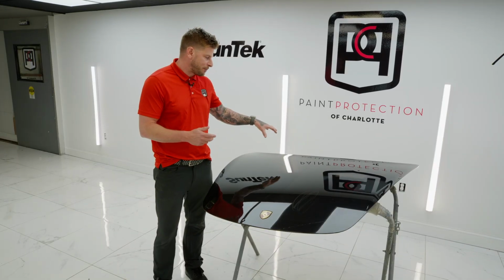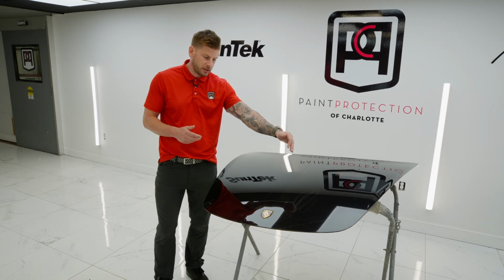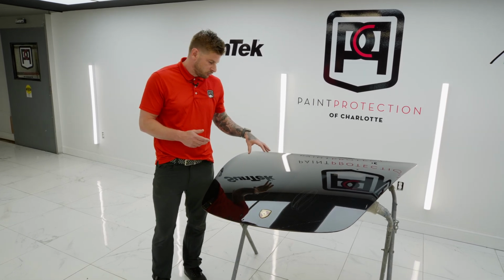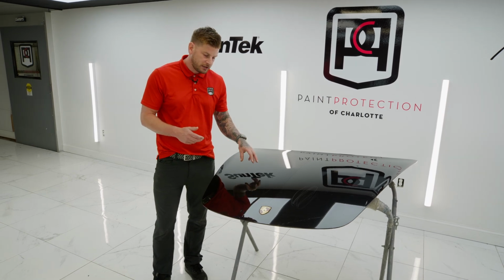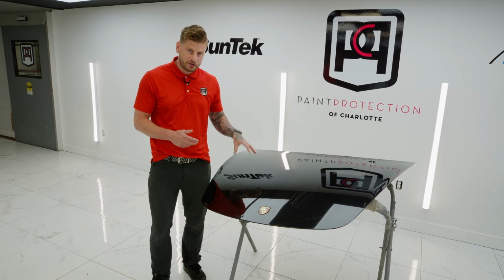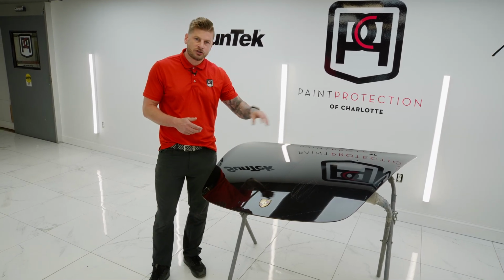So what we did was wrap half the hood in paint protection film and the other half in ceramic coating. With paint protection film, the number one reason why we install it is to stop rock chips. The other thing it does, because of its self-healing ability, is prevent minor scratching and minor swirls. And then a ceramic coating is your wax replacement.